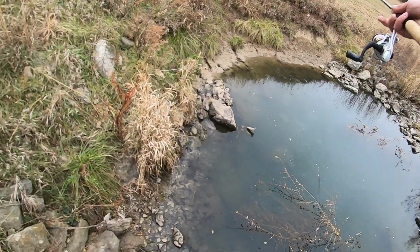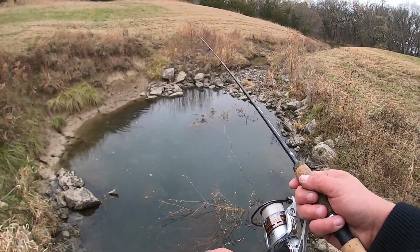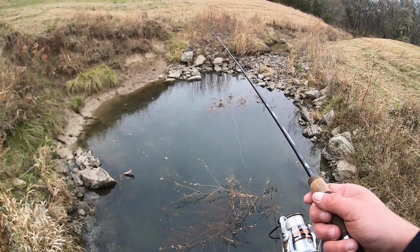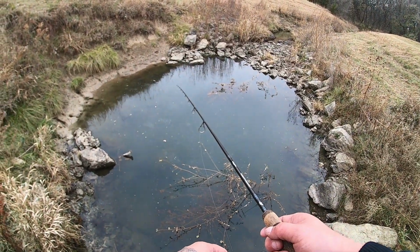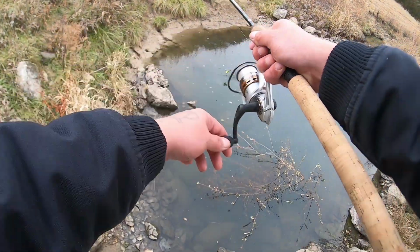Like I said, I can kind of see a couple of them hanging out by that tree right over here. But let me get you guys angled a little bit better so you can see this whole thing. I don't think there's gonna be any over there. I just thought maybe they'd be hanging down. Oop, something's going for it already. Something's got it. There we go.